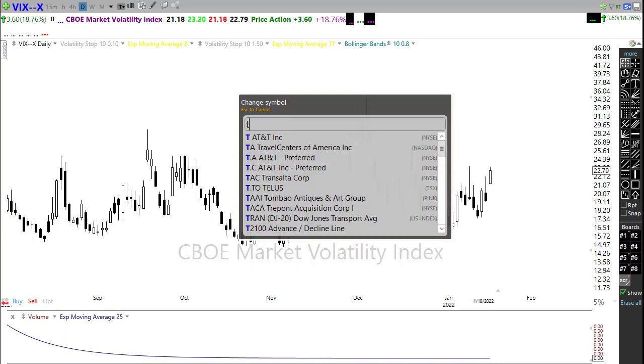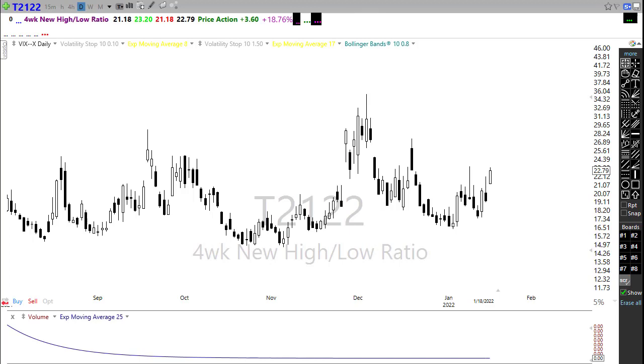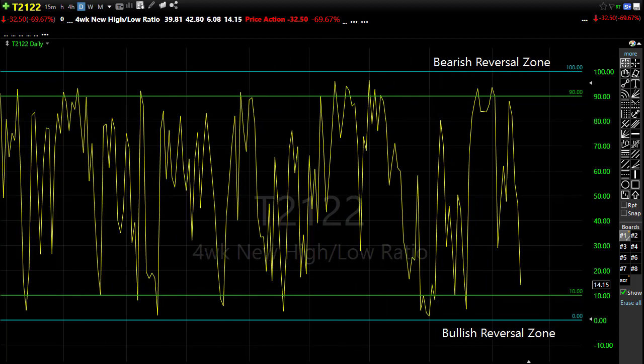And then if we take a look at our T21-22, T21-22 gives us the best hope that we should see a relief rally. At one point yesterday, at the low point of our selling, our T21-22 indicator had ticked down below that green line there, pushing us into that bullish reversal zone.